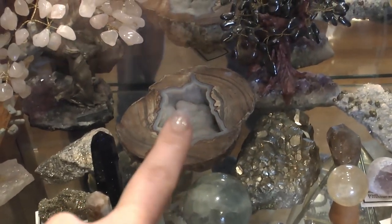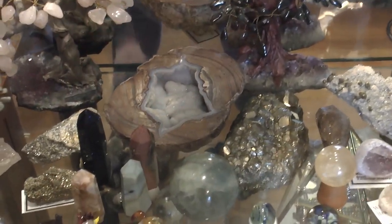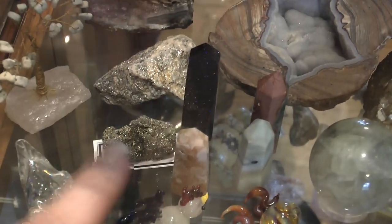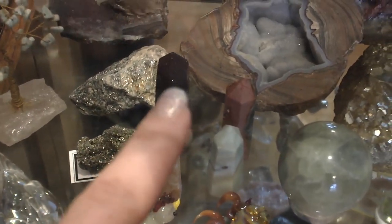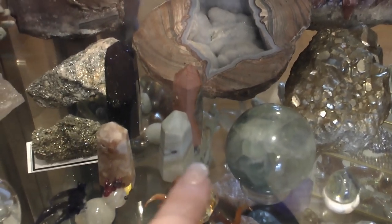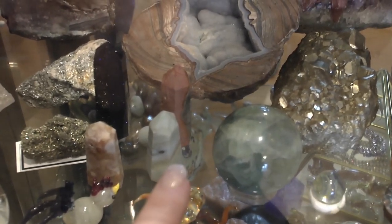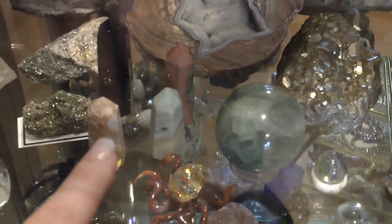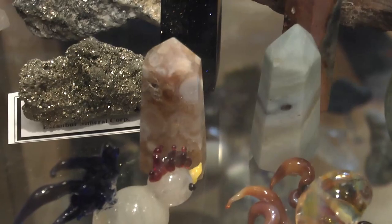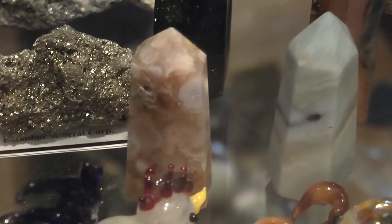So this guy here is a chalcedony geode. Polished. It's fabulous. I love that. I also have a piece of schist back here, another piece of pyrite, blue goldstone, polychrome jasper, aka desert jasper. This is blue Caribbean calcite, I do believe, and that's actually flower agate, but it's so opaque, it doesn't even really look like flower agate until you get really close and you can kind of tell.